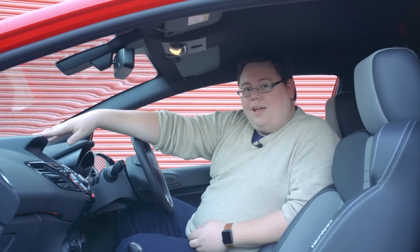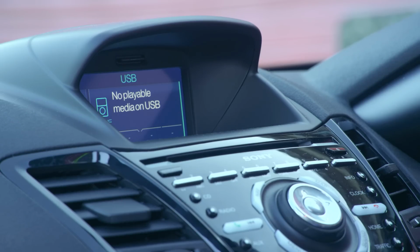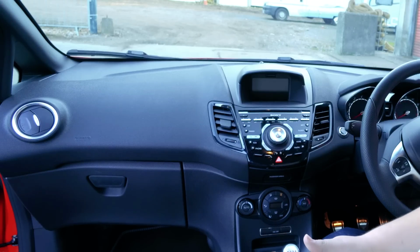This Sony infotainment screen is really quite small by modern standards, and because it's not a touchscreen, everything is controlled by these buttons. The result is a system that's fiddly to use, and it's not really up to scratch in terms of extra features or graphics either. You'll certainly find easier, more intuitive systems in both the Volkswagen Polo GTI and Renault Sport Clio.